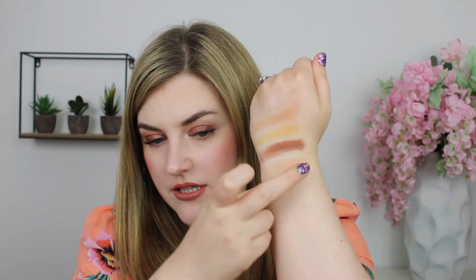Okay, next we have Midnight Snack, which is actually a bit more of a purple. I don't think I realized that that's what this was. Okay, it's swatching a little better than I expected. So it's like a deeper purple. I kind of want to try it with the Sugar Rush shade.